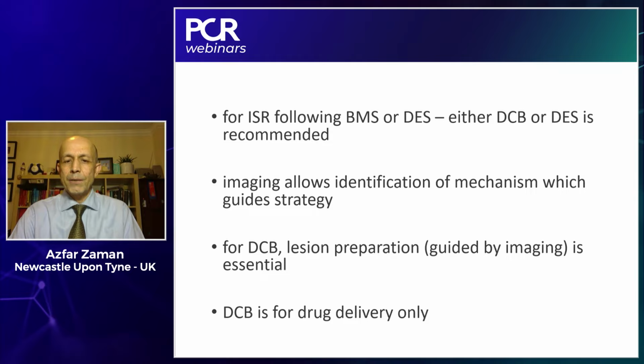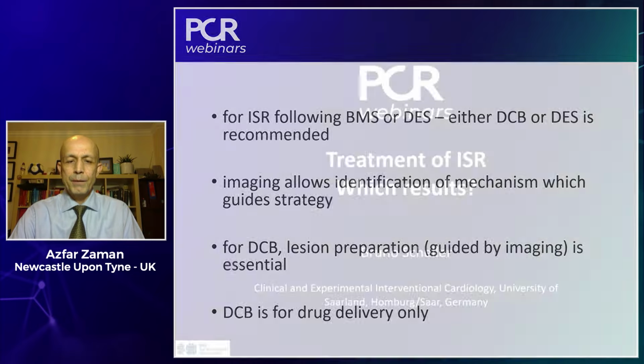Imaging allows identification of the mechanism, which then subsequently guides strategy. If you choose to use a drug-coated balloon, please remember that lesion preparation guided by imaging is essential. And remember also that the drug-coated balloon is for drug delivery only. You have to prepare the lesion adequately beforehand.